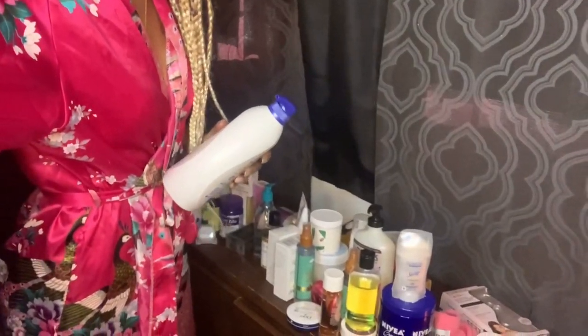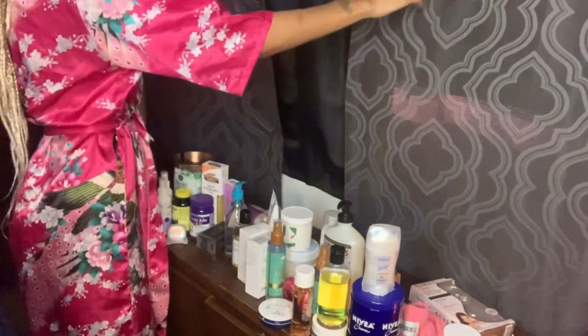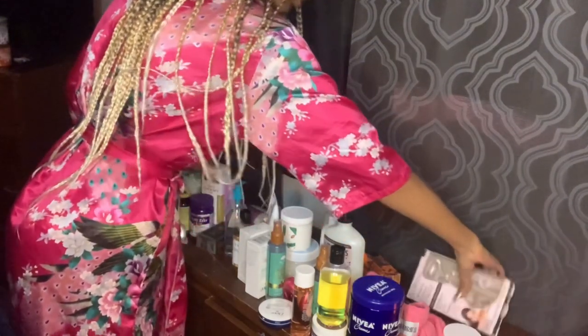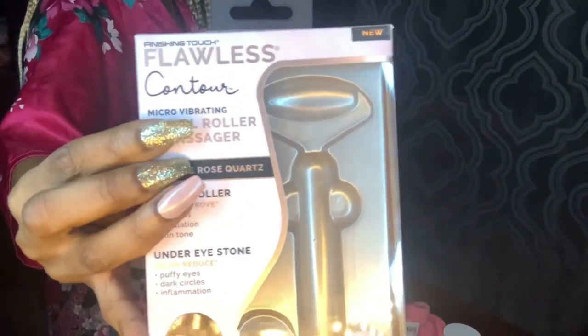All right, y'all. So what I think I'm gonna do is just put everything on the bed, and then I'm gonna go from there. And if you're wondering about my curtains, I actually have blackout curtains. These two are the same, and then this middle one is just a plain black one. This is the face roller I was telling you guys about. So this is the box that came in. Bomb.com. Alrighty, y'all.